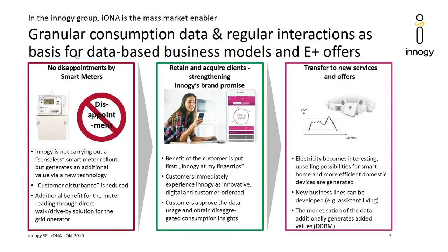The normal customer who gets the dumb smart meter doesn't see any difference to before. He had an old mechanical meter, and it's very boring for him to get a smart meter. There's a big hype for smart meters, but he can't see anything. But it's more expensive for him. Instead of about 10 or 12 euro per year, he now has to pay about 20 euro per year for this new meter, and he doesn't see any difference.